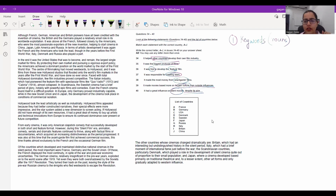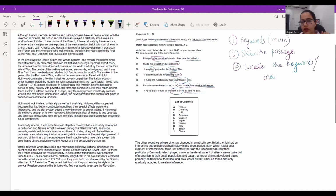After we have underlined the keywords, we are going to skim the passage really fast and try to locate the keywords or their synonyms or any phrases that are similar in meaning. So we have to do that first.